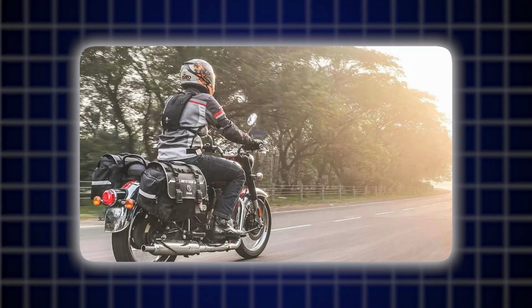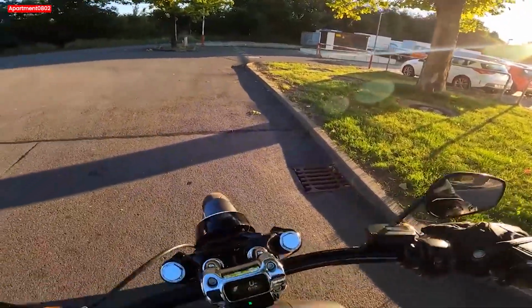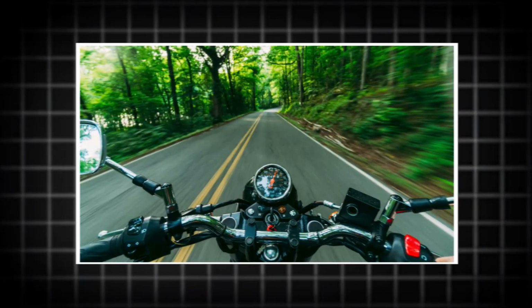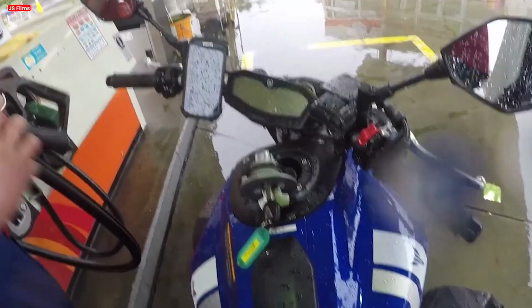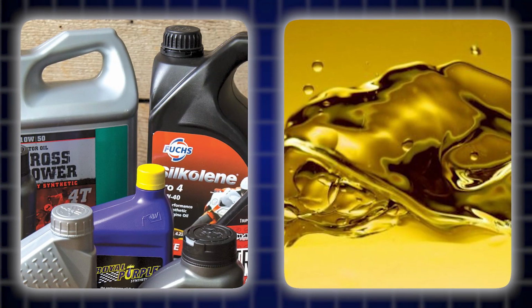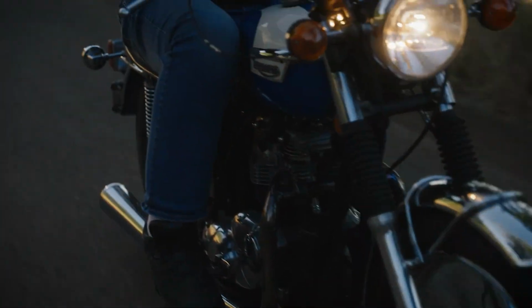The smart habit is simple. Start the bike, let it idle for 30 to 60 seconds, and then ride gently for the first few miles. Don't sit and idle forever, that just causes fuel dilution, but avoid any heavy throttle until the oil has reached operating temperature. Fuel-injected bikes especially like a short idle and light load warm-up, not high RPM. Using a full synthetic oil helps too, as it flows quickly at low temps. Treat your engine gently during that first minute, and you'll dramatically cut cold start wear.